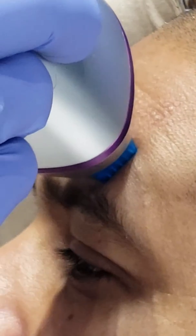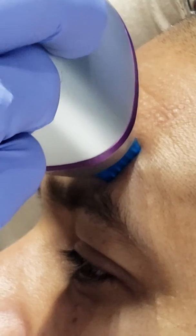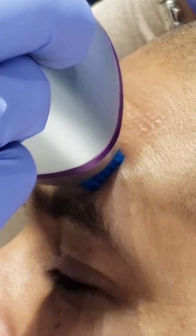And then what's left after 3 treatments with this, then I would fill with microfill right into the lines. Beautiful.